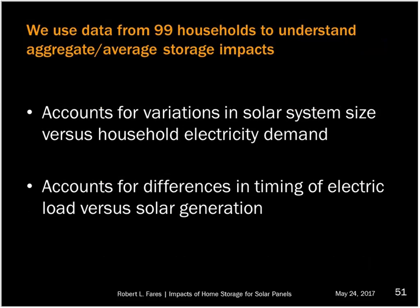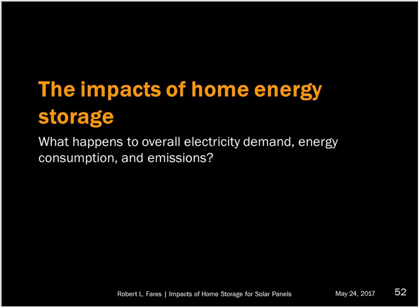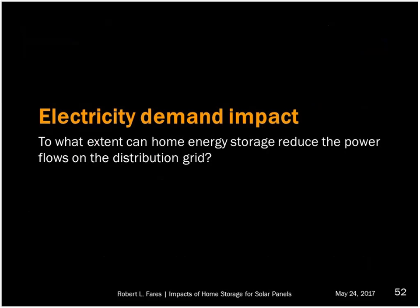And so, as I mentioned before, we just applied these algorithms to the data from all those 99 households, and that allows us to account for variations in solar system size and their household electricity demand and the ratio between those two, and also account for differences in the timing of when your load occurs versus when your solar generation occurs. And so now, without further ado, I'll walk through our actual quantitative results that I gave you a peek of at the beginning of the presentation. And so I'll begin by looking at electricity demand.